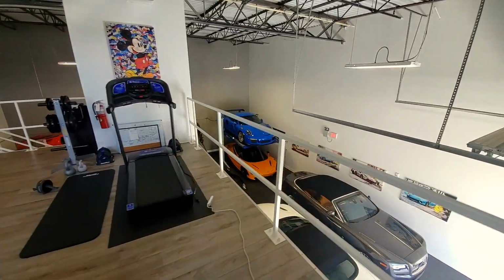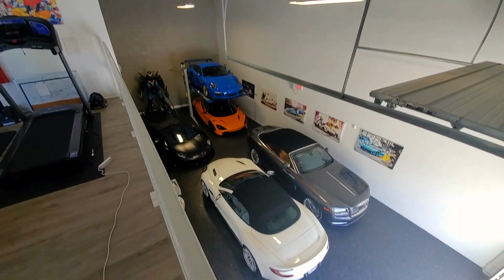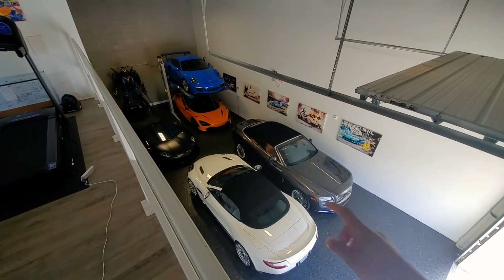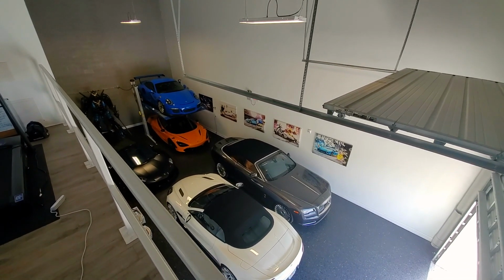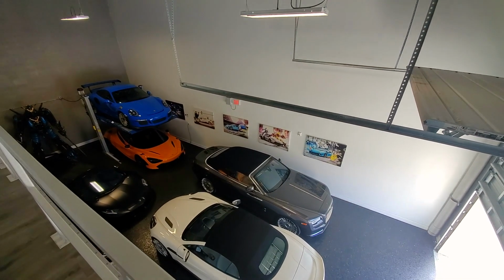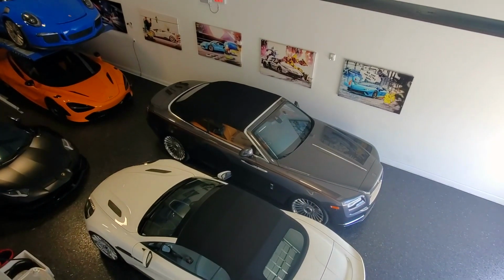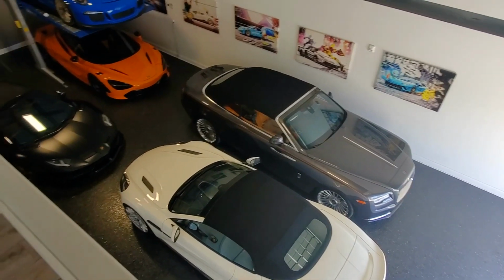See the beauties once you get up here. You really don't see these from this angle every day. Ultimately, looking at here, a one of one Aston Martin Vantage. Yes, that's a Rolls Royce. That is a Hermes interior Rolls Royce. Let me just show you the Hermes interior of that.